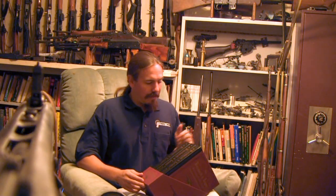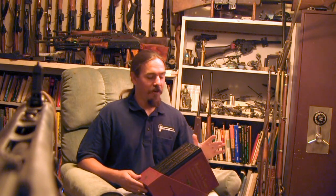Now, there's 2,000 pages, I kid you not, of information here, and if there's any information on the Luger pistol that doesn't show up in these volumes, I would be extremely surprised.